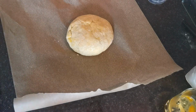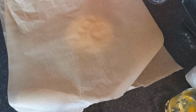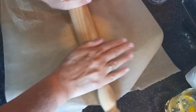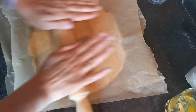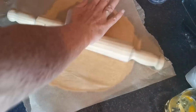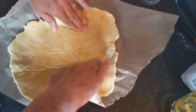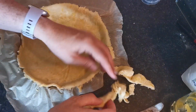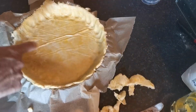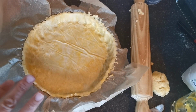And here's my pastry ready to roll out. Place this in the fridge now for 20 minutes.